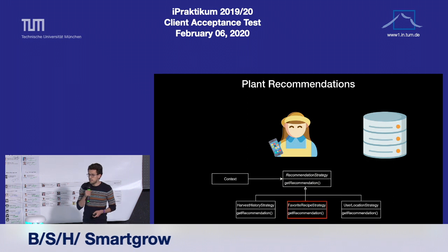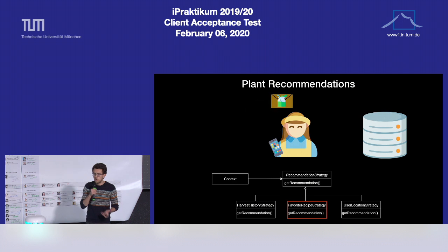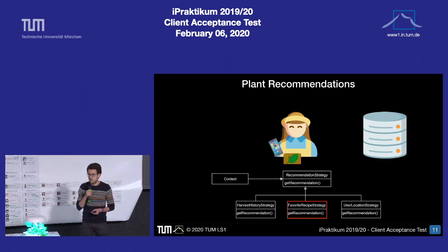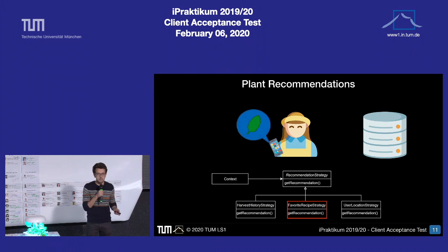The second strategy is based on the user's favorite recipes. So, after Maria chooses mojito as one of her favorite drinks, this information is again sent to the server, and she will get a suggestion to plant mint.